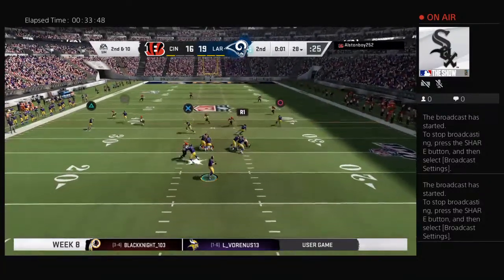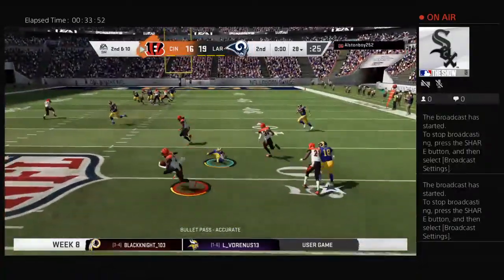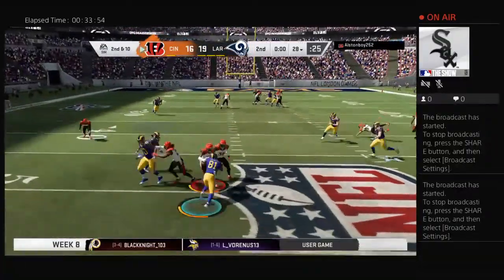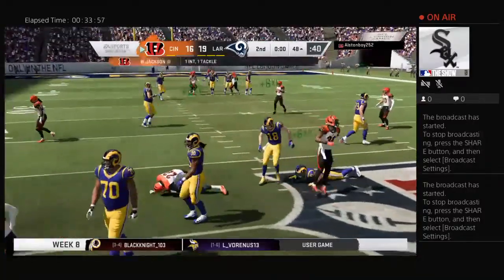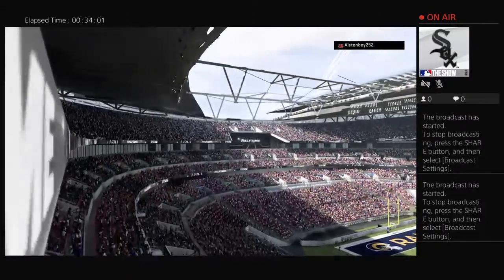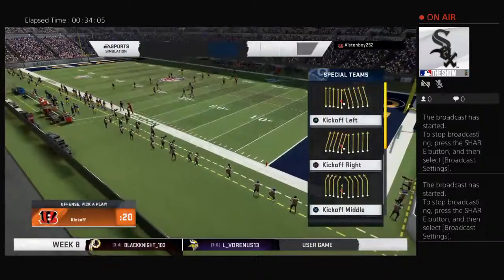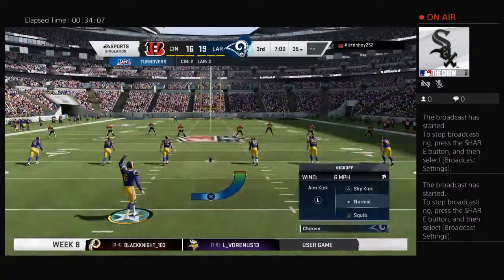The final shot before break here. Goff. And for the 3rd time here in this half, it's intercepted. William Jackson with a pick. And he will be brought down as time is now run out on this first half of action. We have hit halftime. Still 2 more quarters to go. We'll take a timeout. We'll be back after this.